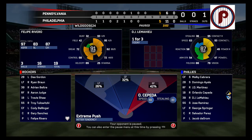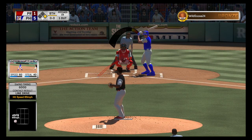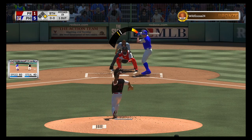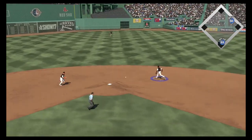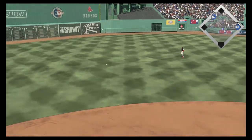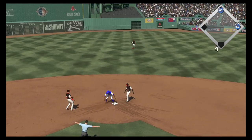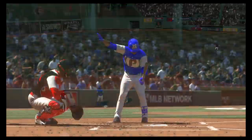Come on, dude. Third baseman DJ LeMahieu. First offering on its way. Hit out towards second. Are you freaking serious? That gets through for a one-out base hit. But he gets back in time, safe at second base.